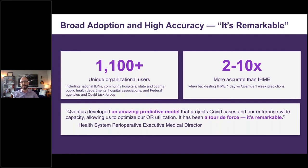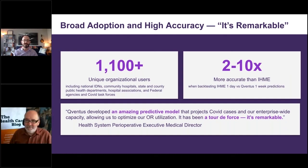Early on, we worked to support the White House COVID task force and are now working in conjunction with Deloitte to support the Department of Defense from a pandemic and emergency preparedness perspective. Most importantly, though, health systems have been able to use these solutions to optimize their operations and better support the communities they serve. Here's a quote. Qventus developed an amazing predictive model that projects COVID cases and our enterprise-wide capacity, allowing us to optimize our OR utilization. It's been a tour de force.